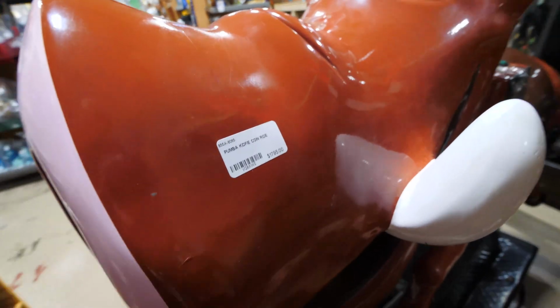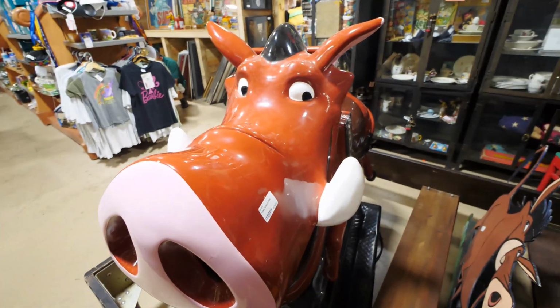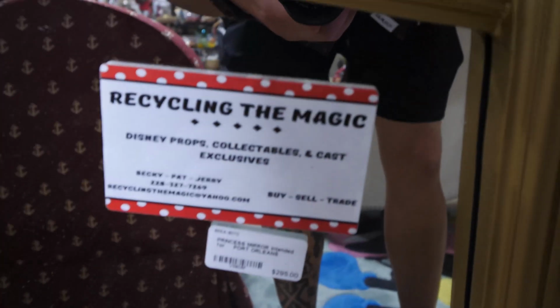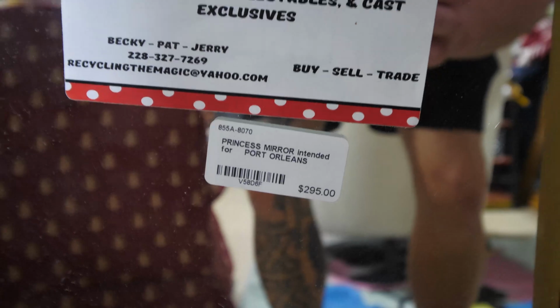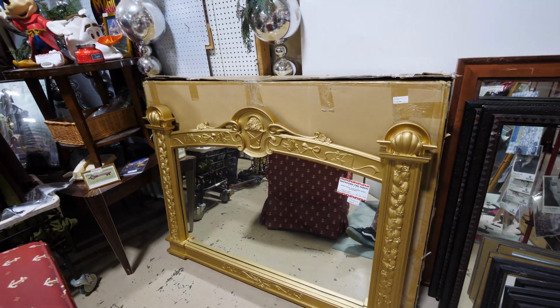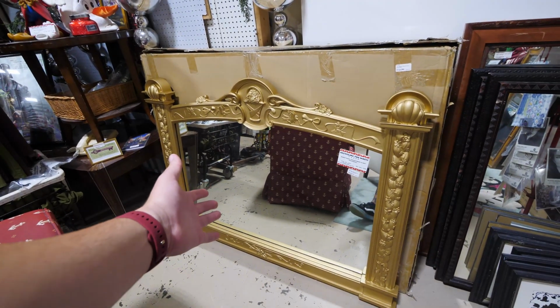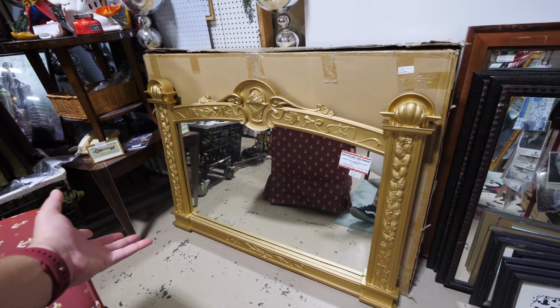What is this? Only $1,800. Wow. Actually, sorry. My bad. $1,795. That's a deal. This is probably my favorite sign of the entire store. Recycling the magic. For $300, you could get this mirror that was used in one room in one of the resorts at one point, and the person who put this on sale here probably got it for free because they were throwing it out. Isn't that crazy?